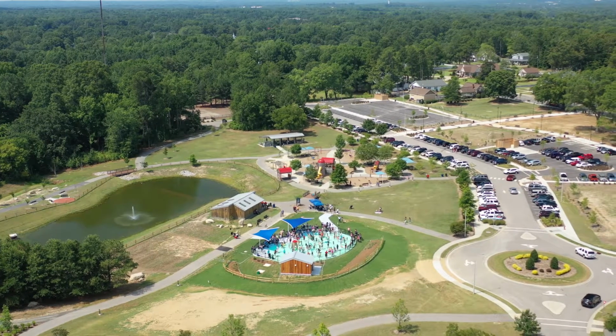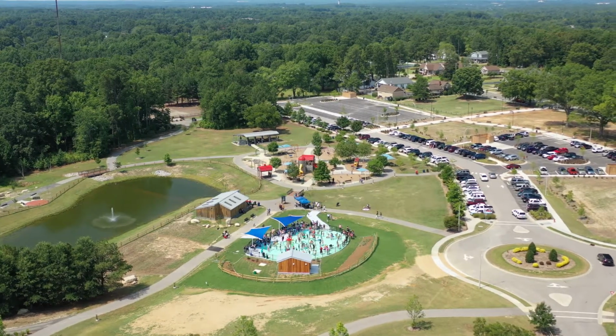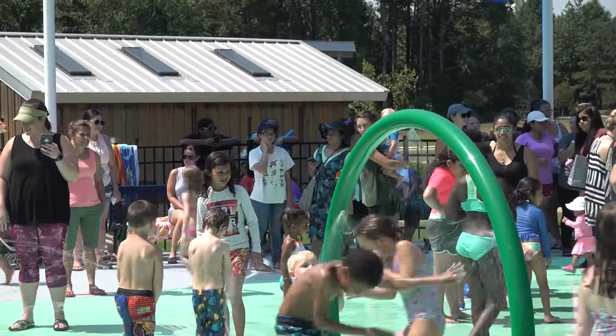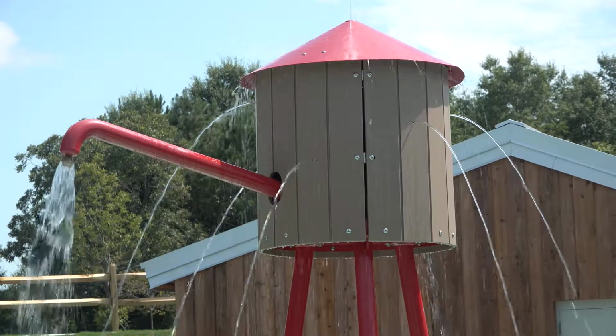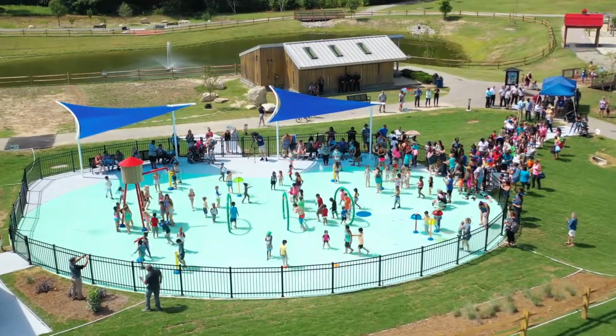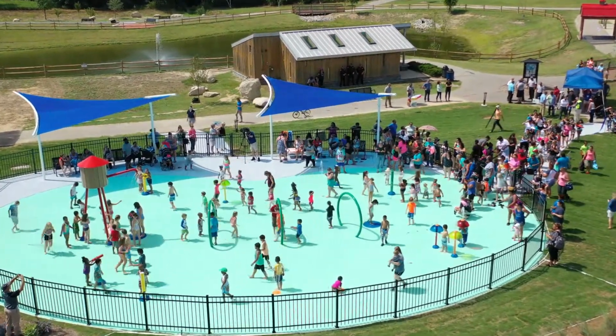This uniquely designed amenity has 20 sprayers for all ages. You will see a steam engine water tower behind me that highlights Knightdale's roots as a railroad town. There's an additional 1,500 square foot deck with shade features to help keep you cool during those hot summer days.